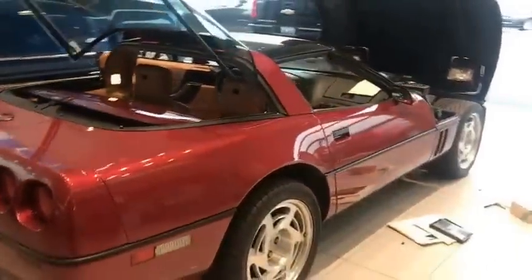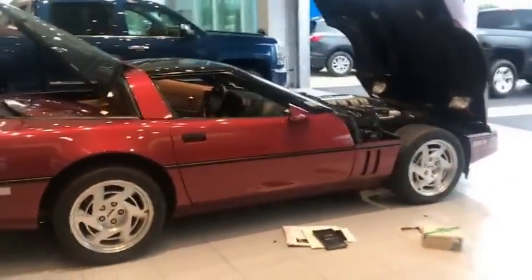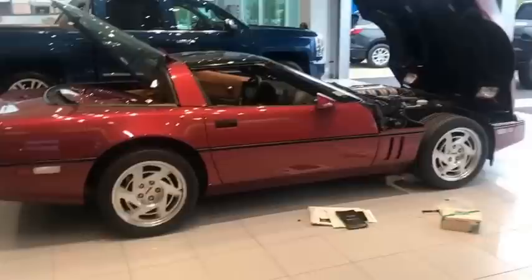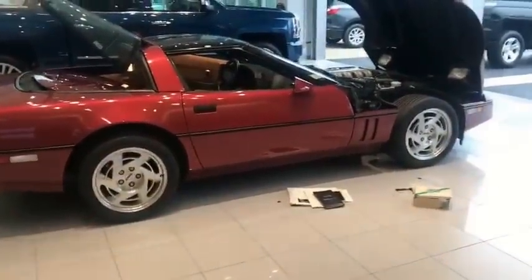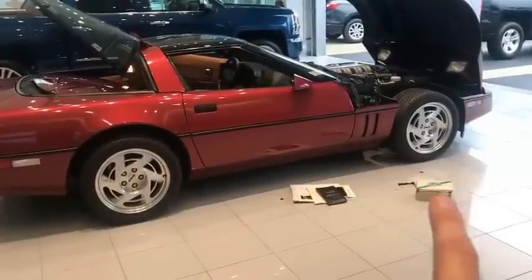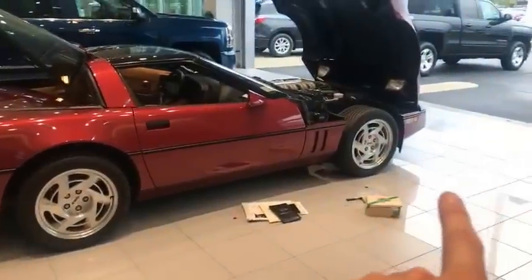This car is for sale. 1990 ZR1, 41,000 original miles. Very well kept, very clean car. Now my phone's at 20%, so I'm going to have to get off here soon. All this stuff right here is the original owner's manual, the original window sticker, the original spark plugs.